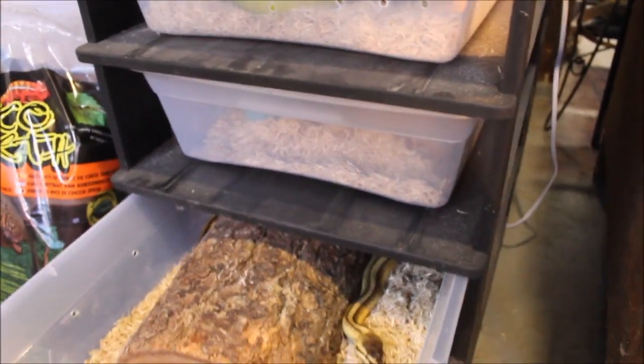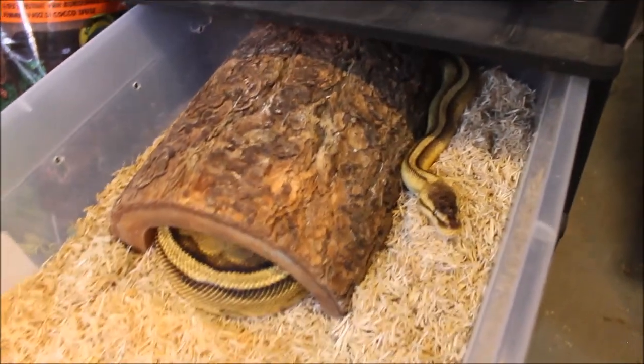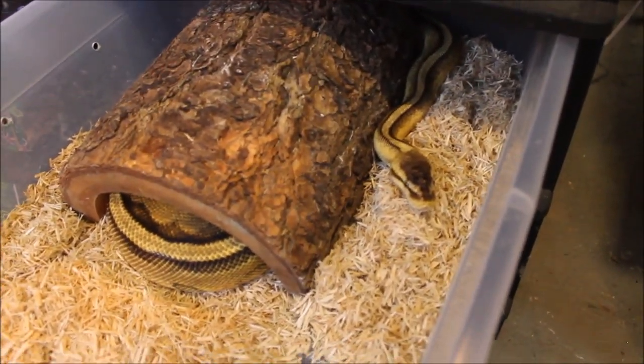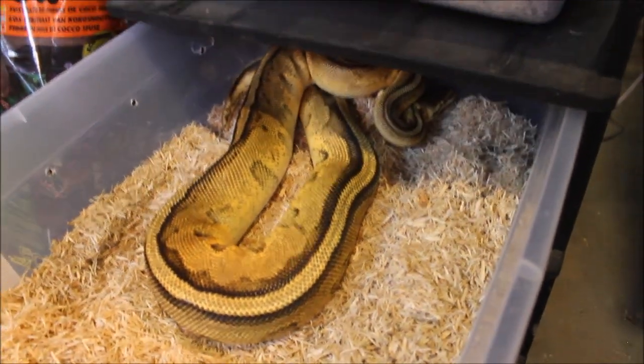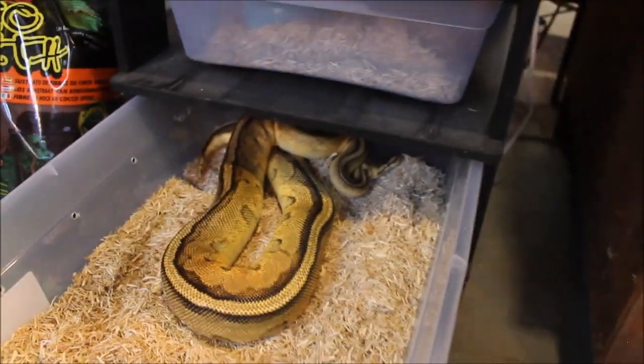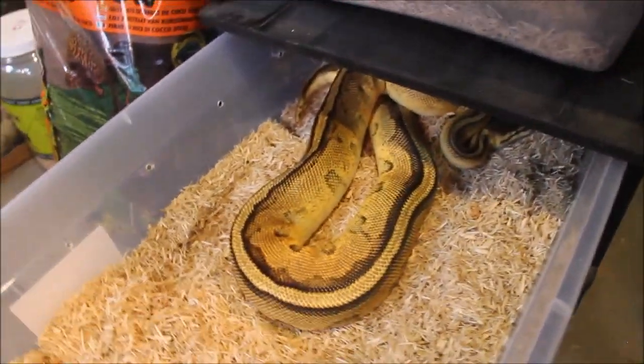Below her, for all you ball python people, we got a couple of these as well. This here is Thor. Thor is pastel yellow belly genetic stripe. There, that's a mouthful, right?